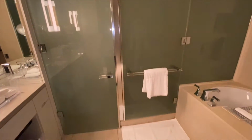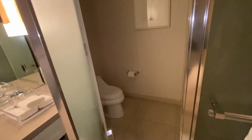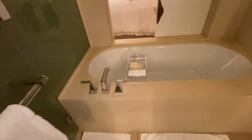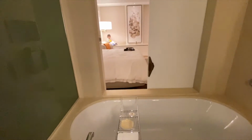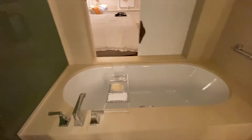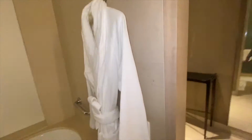Zoom out to not clear but glass doors. The first one is for the toilet. Second one is for the shower. It looks like it has that rainforest water head. And then it has a little bench in there. Then there is a tub. You can see through, there's these doors that you can close or you can open, and basically you can see the tub through there. We got a robe.